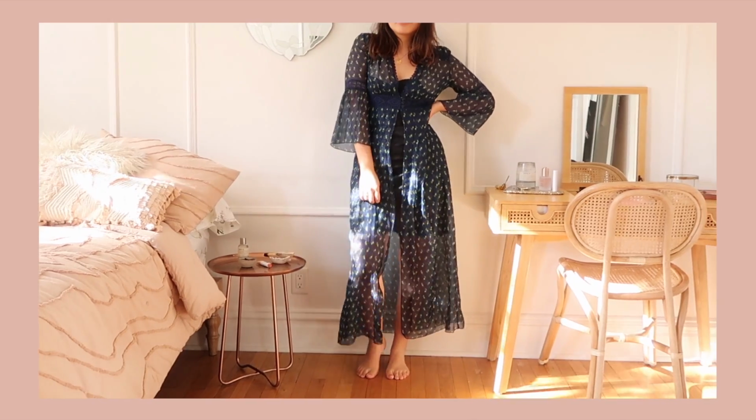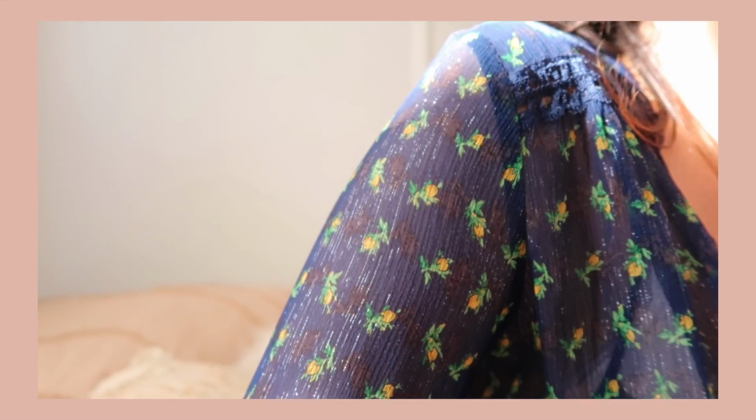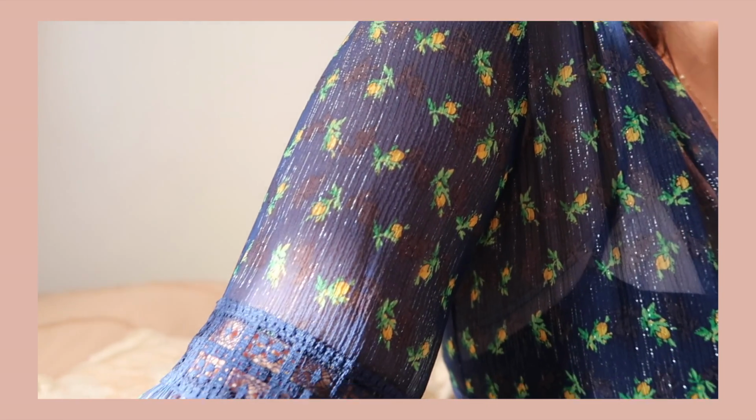This is her. She's this little navy blue floral long duster cardigan, all silk. And she has this beautiful metallic sheen, which just gives it the perfect little feminine touch. I am obsessed with this piece, and I feel like a magical fairy in it.